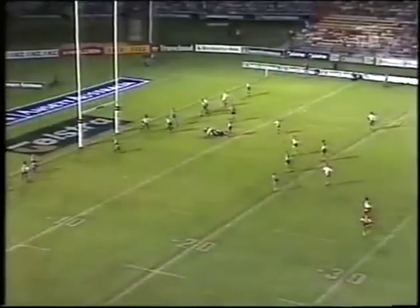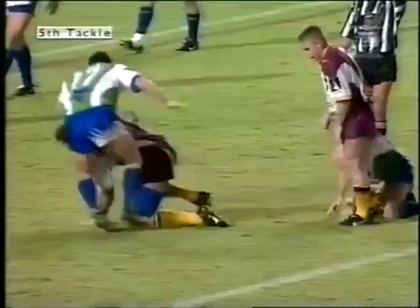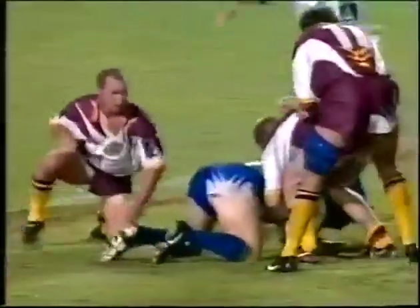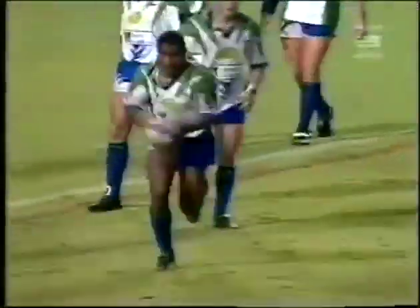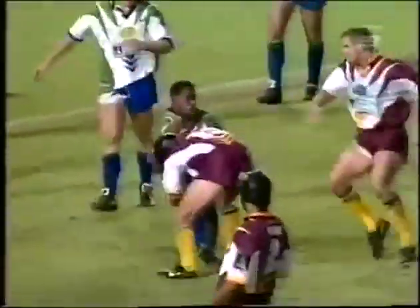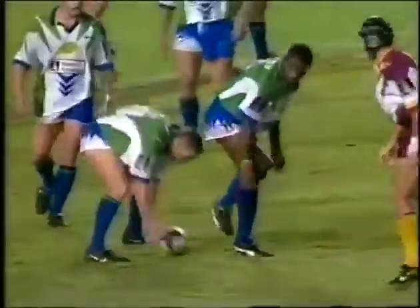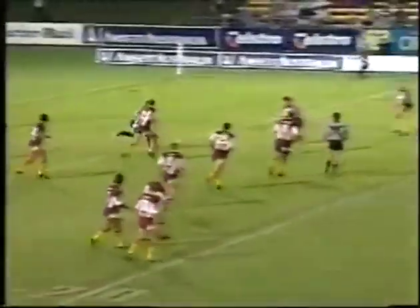Tallis putting his hand up again. Those eyes of his. Looking for players coming around him. Relishes his football. Gordon Tallis last year must have been heartbreaking for him. Sitting watching it.